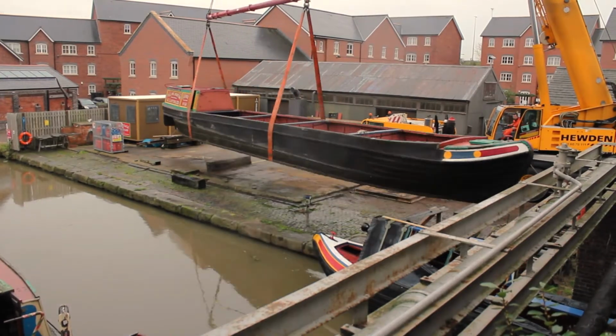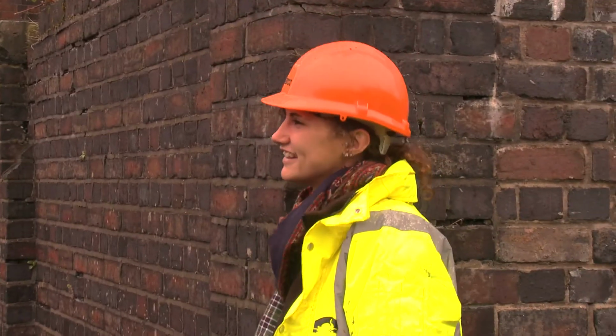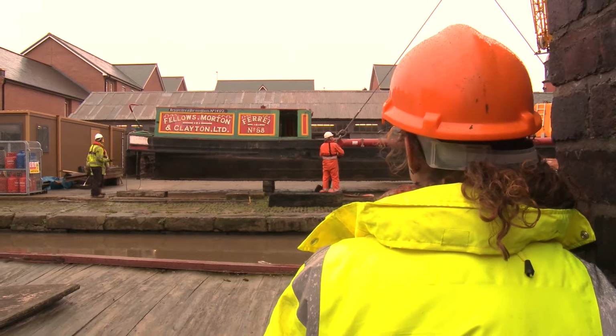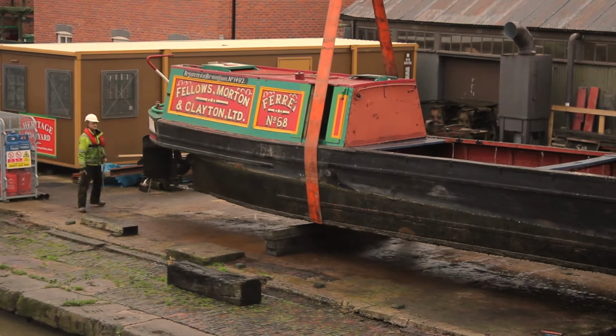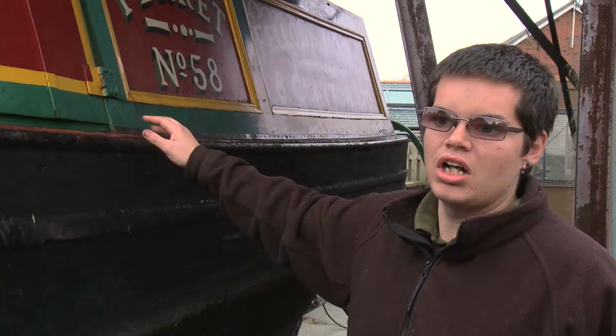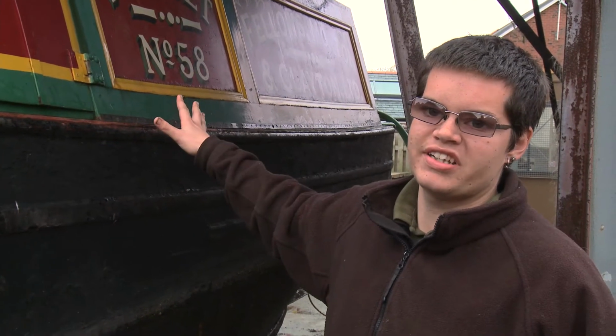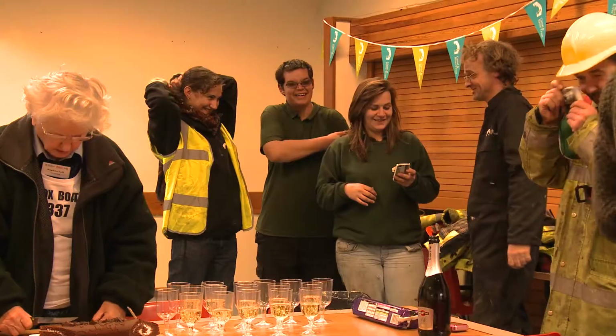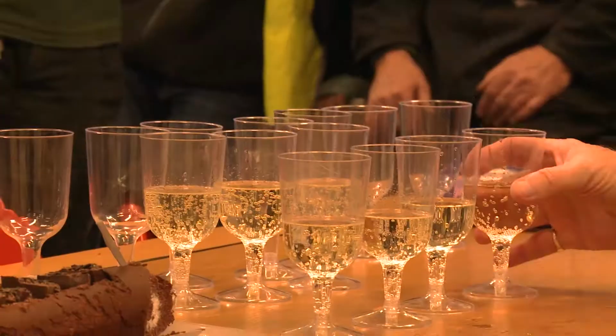Today was a big day. The first boat we were working on, the box boat 337, we craned her back into the water. We've moved the boat up the yard and then we craned the boat we're working on now, Ferret, out onto the bank. One of the big jobs we're going to be doing on Ferret is completely removing the back cabin. We're going to remove the cabin altogether, repair what needs to be repaired, replace what needs to, and I'm going to put it back on as it originally was.